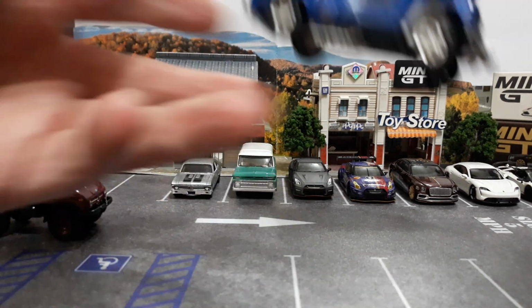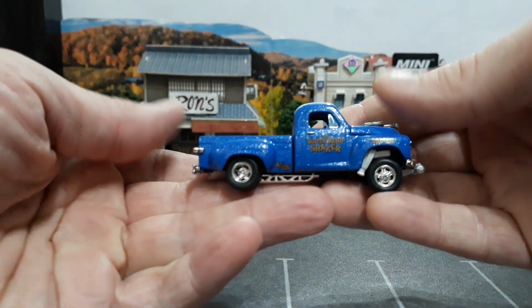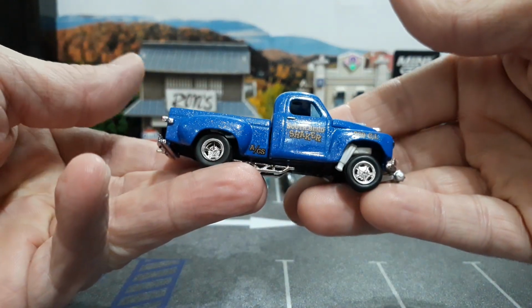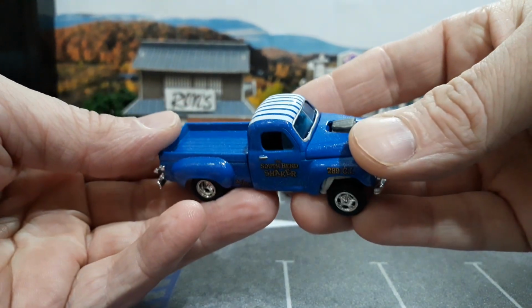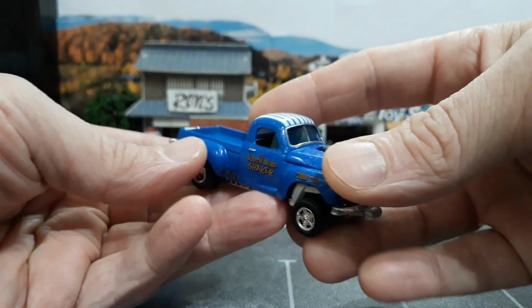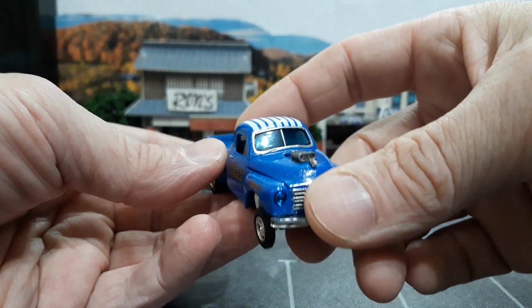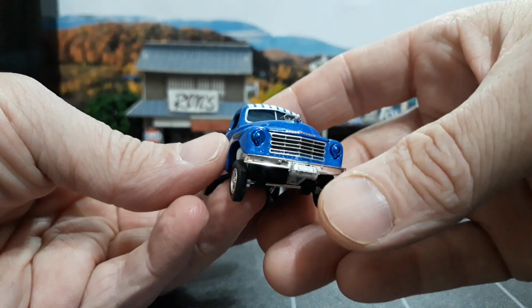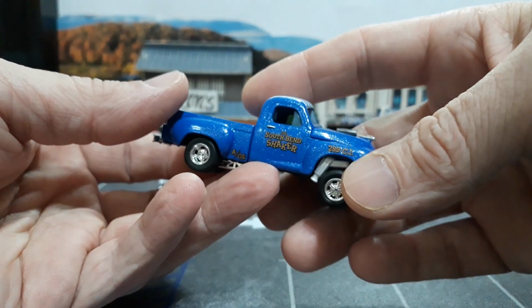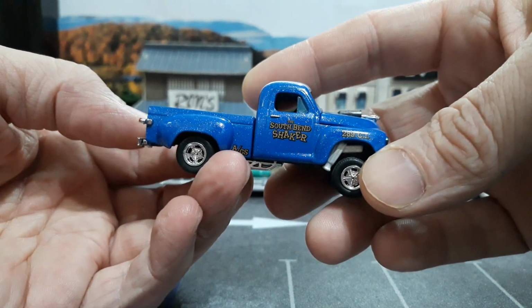This is one I almost chose. I think it was in the second quarter. This is your M2 Gasser Studebaker pickup with that heavy metal flake blue, something you would see on a real Gasser. The Lexan style windows, which would have been tinted body color, which they did. Then even the tinted headlight lenses, very cool. Fender well headers painted white. So very, very nicely done.